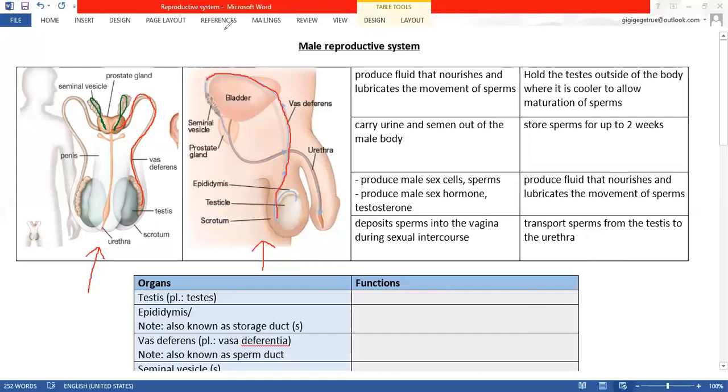Then subsequently, together with the fluids from the seminal vesicle, they will enter the prostate gland. The prostate gland, I will highlight it in orange, is this one. Okay, so if you look closely, they will pass through the prostate gland, but the sperm does not pass through the seminal vesicle. The seminal vesicle is attached to the sperm duct over here.